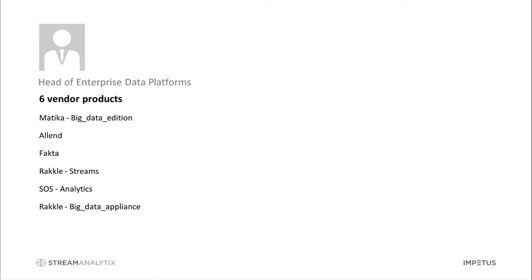Let's see, 1, 2, 3, 4, 6. I think a total of 6 vendors. So we've got all of these vendors that I'm showcasing on the screen today: Medica, Big Data Edition, Allen Factor, Rackle Screen, Source Analytics, Rackle Big Data Appliance. As you can see, we've got the best of breed enterprise vendors lined up. They're all jointly going to take us into the new era of data processing.